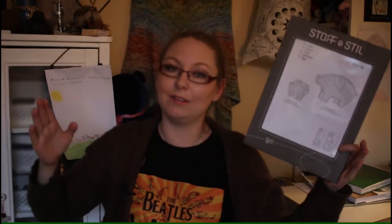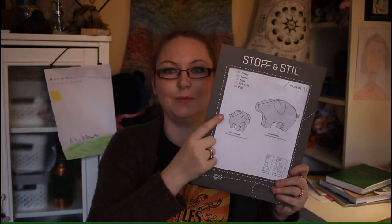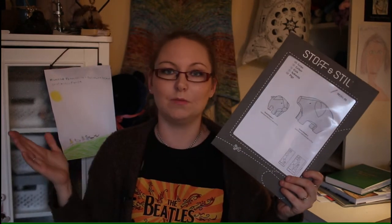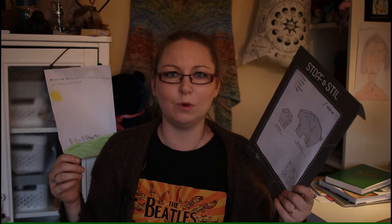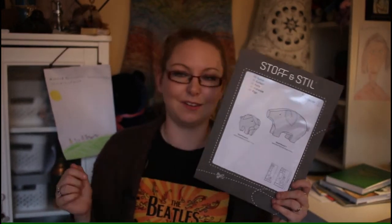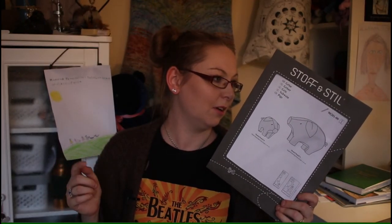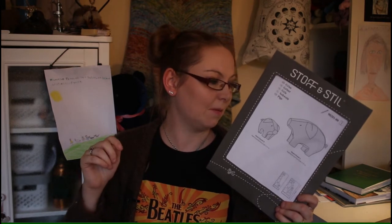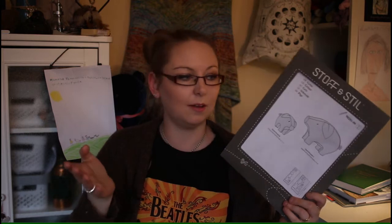What I didn't realize was that it was two different sizes in here. I would have known if I was actually paying attention. Because I was like, wait, this is much bigger than the one in the picture when I ordered. What's happening? And then it turned out to be two different sizes. And so I have now drawn and cut out the pieces for this one, well, the pattern pieces at least.